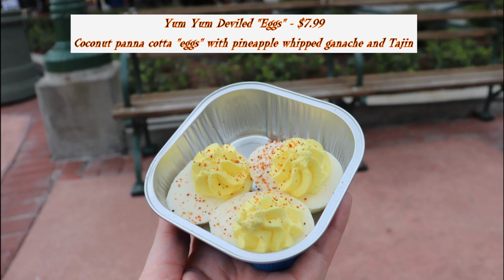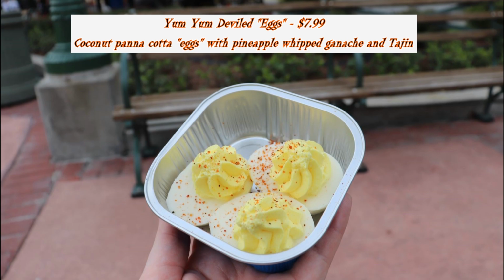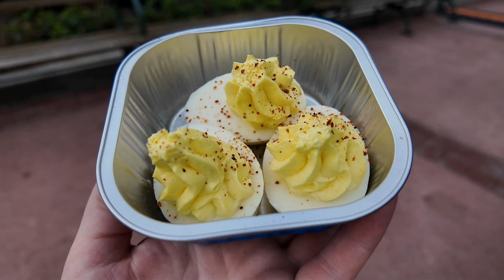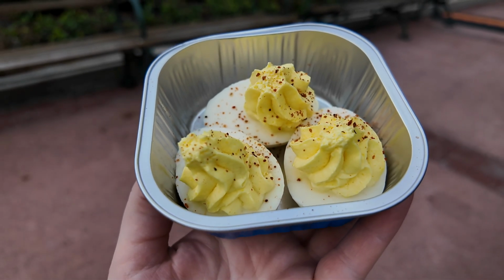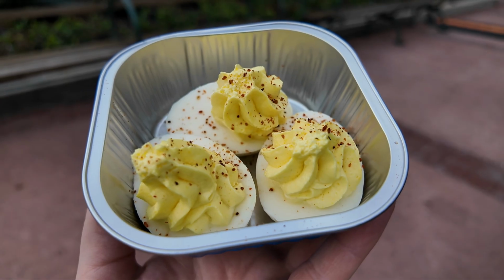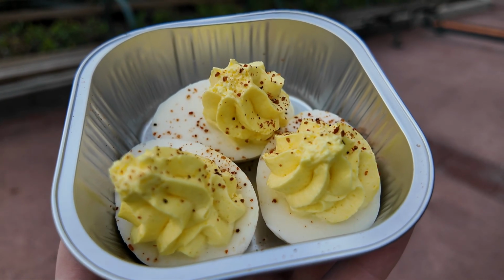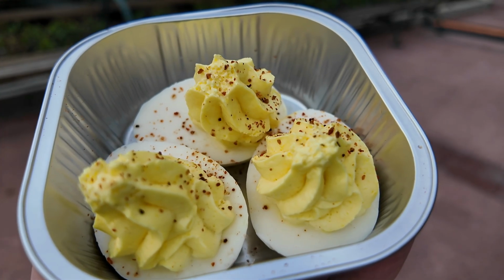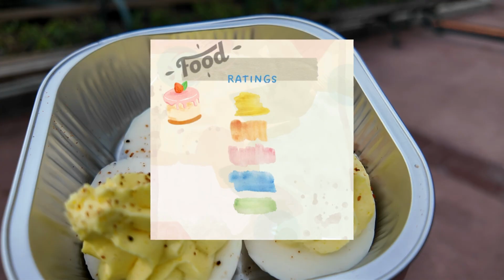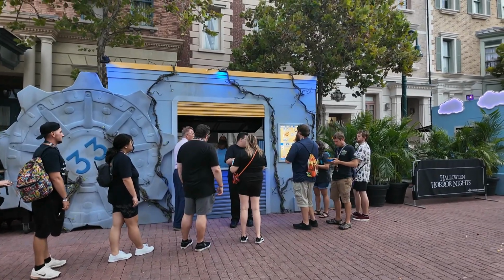Yum Yum Deviled Eggs, $7.99. Coconut panna cotta eggs with pineapple whipped ganache and tahini. I loved these. They were delicious. If you don't like overly sweet desserts, then this one is for you. The whipped ganache was light and yummy with just a hint of pineapple flavor, and then the tahini gave it a nice zing of flavor. The eggs were slippery, just like real eggs. This is a must-eat and my favorite item from this booth.